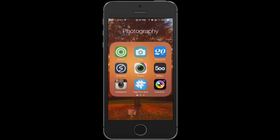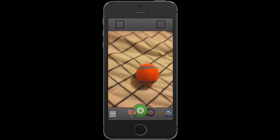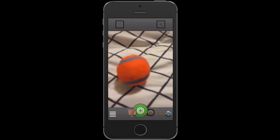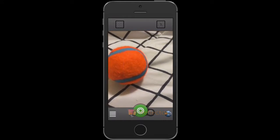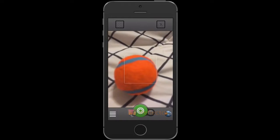Instant is an application that is part of the Fotolia.com stock photography site. Fotolia.com has their own stock photos, and they recently launched a mobile stock photography service, and this is their application for that. You upload photos in this application, tag them, and they get reviewed, and then you get an email saying whether the photo is accepted or not.